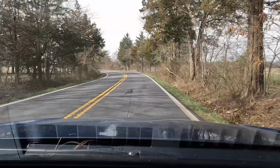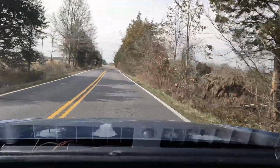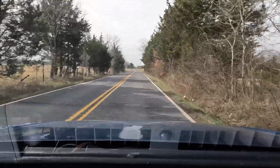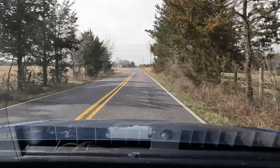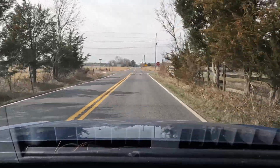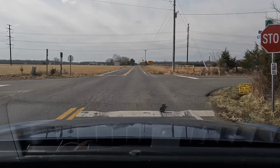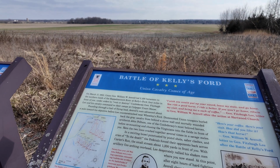You had to take a fork in the road after the big gravel road ends. To get to the next stop on the battlefield tour, turn right out of the parking lot and travel down 674 until you get to Newby's Shop Road and turn right. After turning right, you will go into a parking lot very nearby.